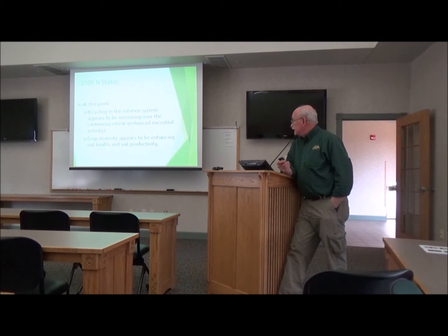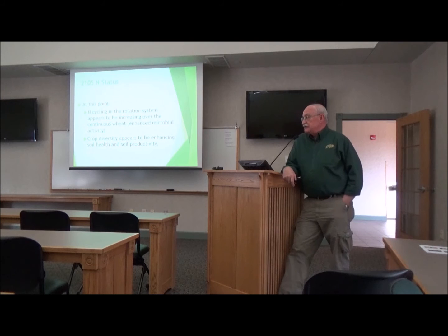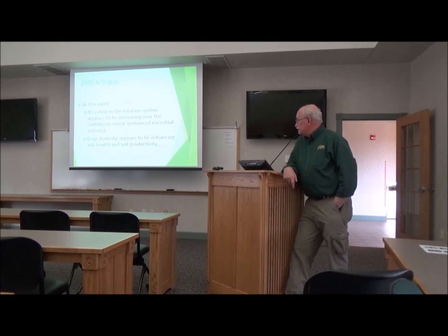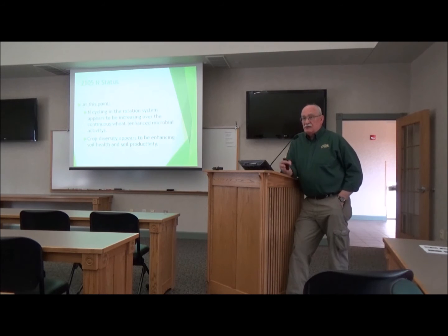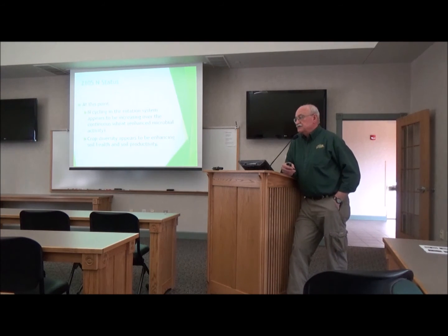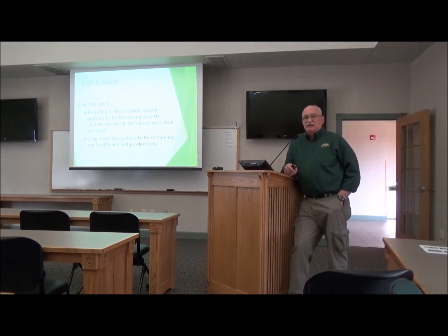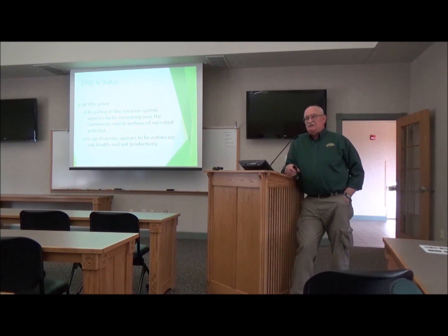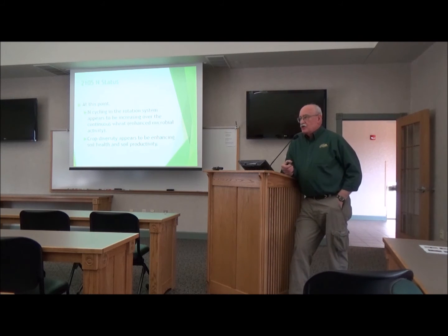I think what's happening here is that the N cycling is increasing due to microbial activity, and the diversity appears to be enhancing soil health and productivity. We've done some other work down at Foreman on some cropping systems, long-term cropping systems. And diversity doesn't always increase soil organic matter. Because in some of these systems you may have a corn, winter wheat, spring wheat, soybean, or I think in one system we had flax.